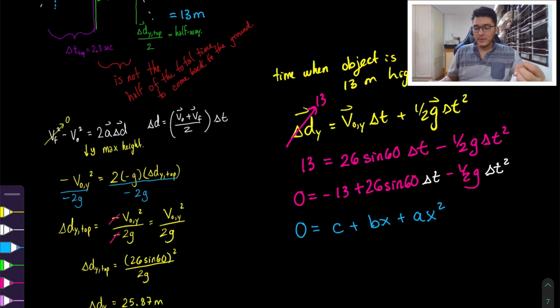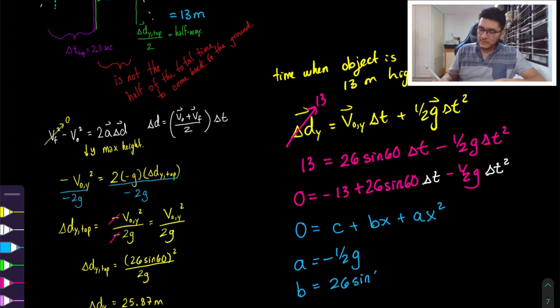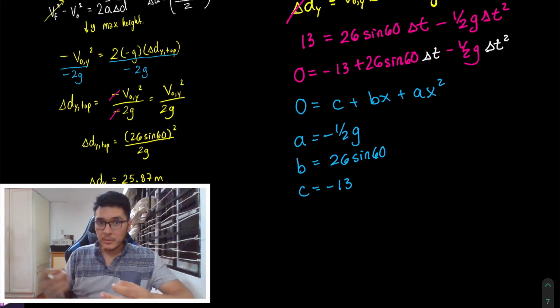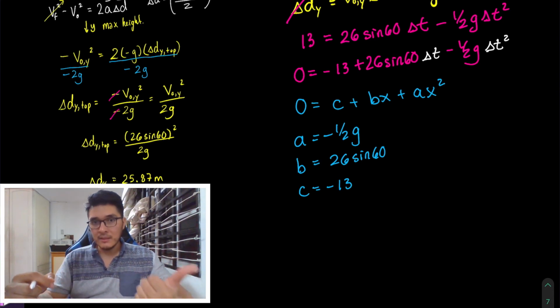But to do that, first we have to match the coefficients of the general formula with what we have in our specific case. So by comparing the two general forms, a is negative a half of g, b is 26 sine 60, and c is negative 13. And again, this is from the quadratic equation. I compared it to quadratic in time. Now to solve for it, we relate the c, b, and a values because we're going to be using the quadratic formula.